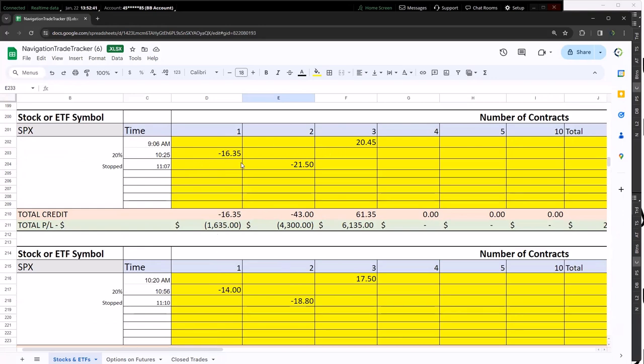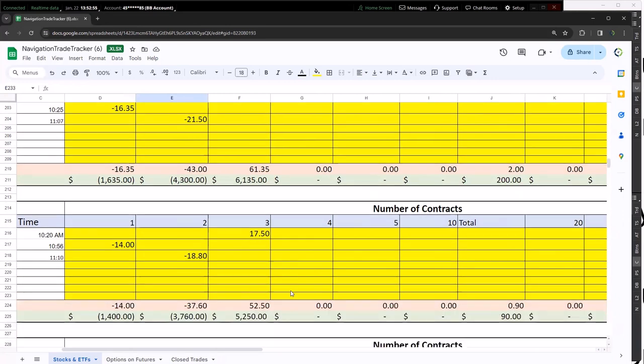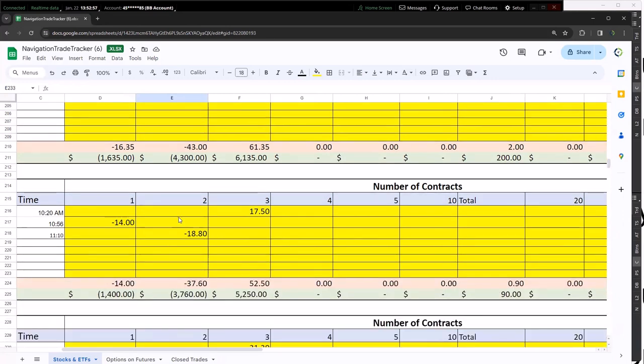And the way I've been trading these, I discussed this a little bit. I'm taking a third off at 20% and then letting the rest ride with a trailing stop that I ratchet down from 80 to 40. So on the first one, I hit the 20% profit target, and then got stopped out of the rest. So plus $200 on that one. Next one, I got in at 10:20 a.m. These are central time. Hit 20% on that one, and then got stopped on the remaining. So plus $90 on that one.